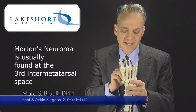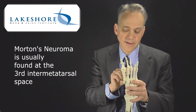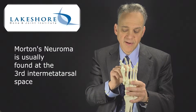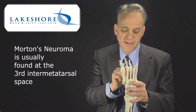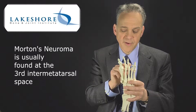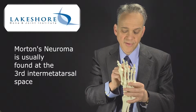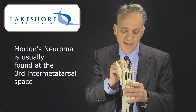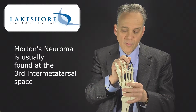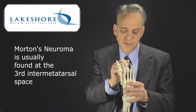So this would be the second intermetatarsal space. This is the first, very rare, probably extremely rare to have any kind of neuroma here, but the second interspace neuromas are a little bit more common, and of course the typical Morton's neuroma at the third intermetatarsal space is very common. The nerve forms like a Y-type shape. The central portion goes between these bones.